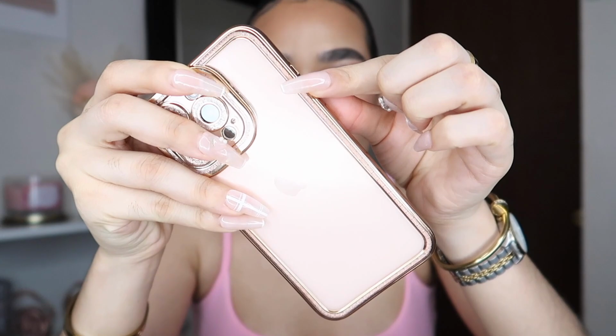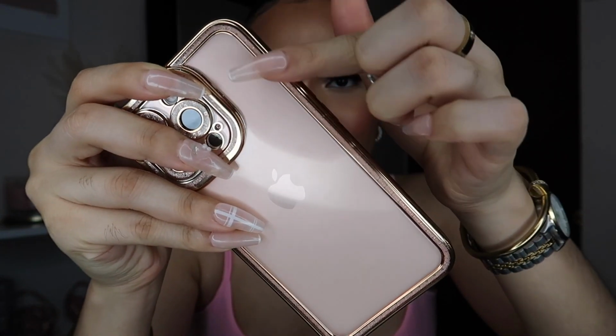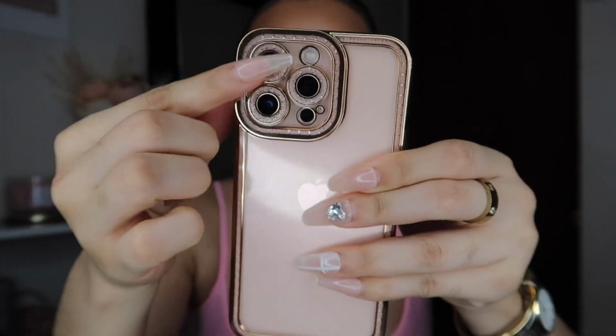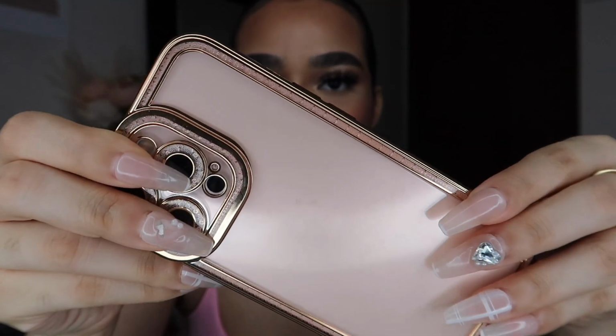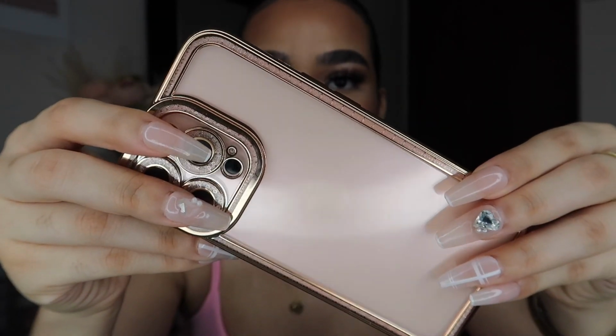Another thing I want to mention about the detail is that it does have that glittery effect around it as well. Behind the case it has this style on it, but right here too, in the trim area. I didn't even realize that until just now, so that adds a special touch to it.